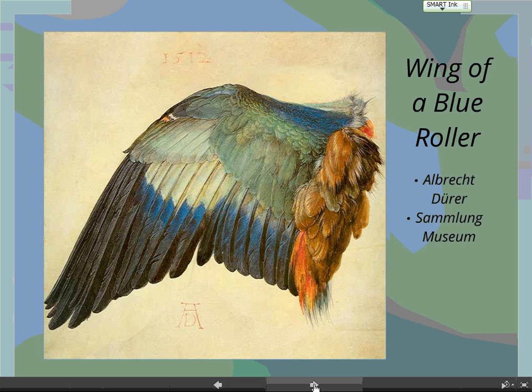Okay. It might just say wing of a roller. Is that right? Yep. Okay. I don't remember how it works. Where is this page? Where is that museum at? The Albertina Museum is, I believe, in Vienna. So I'm guessing a roller is a type of bird. Yes, a blue roller is a bird that is only in Europe.